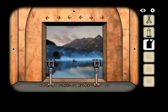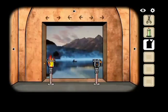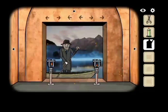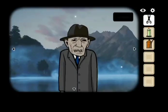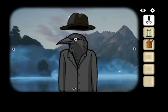Okay, got the little Rusty Lake dude in the back. Do I have to left, right again? Okay, I guess so. What now? What's going on? Okay, is that a boat? Oh, it's an old man. Okay. What's up, dude? His mouth is sewn shut. That's messed up. What's going on? What is that? Okay.